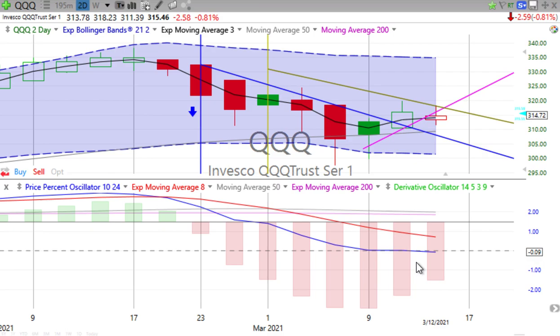MACD, remember, that's what the price percent oscillator is, a percentage version of the MACD.